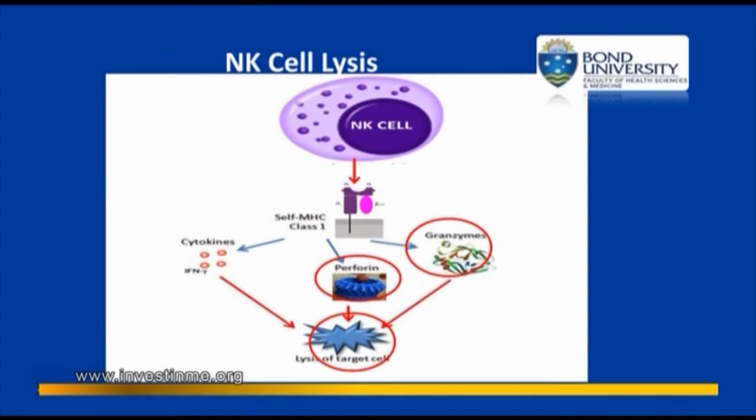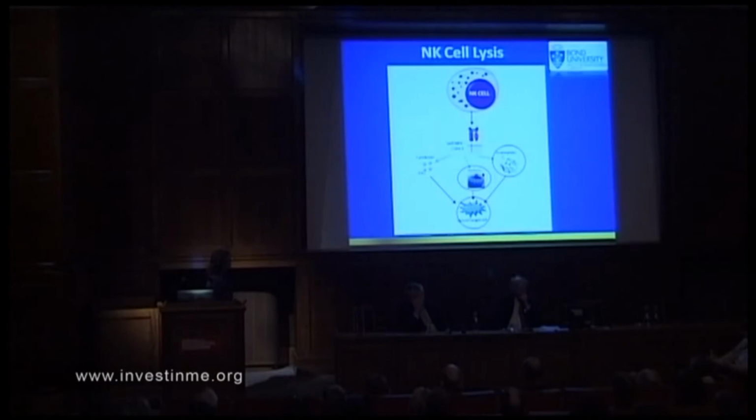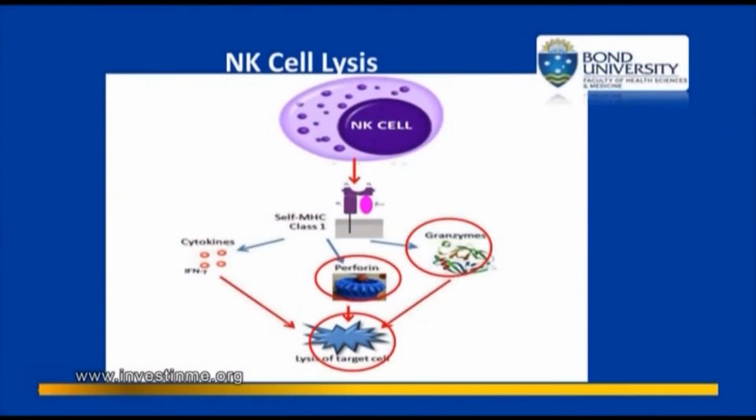So if I just show you this diagram here, here's the natural killer cell. The mechanisms I was referring to as in what constitutes lysis is through these granzymes, these proteins, as well as, as I said to you before, this cylindrical pore that's called the perforin, and they function collectively to induce lysis of the target cell.